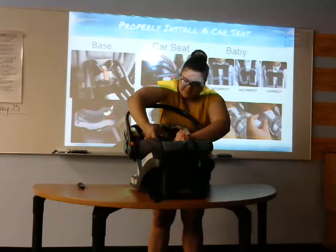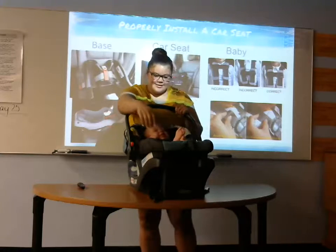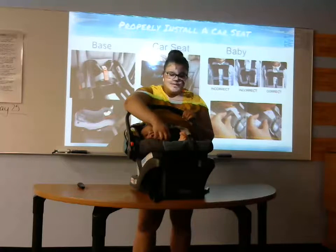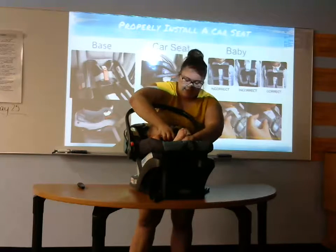You flip the chest piece, which is supposed to be at the length of their armpits and not any higher, because when they fall asleep, their heads will drop, and if they drop, then they could suffocate. And if it's any lower, when they get in a wreck, they'll just go forward, and that's just not good for their neck, so you want to have it up.